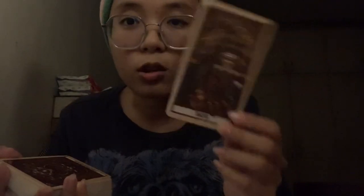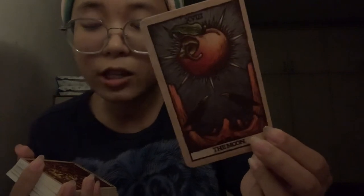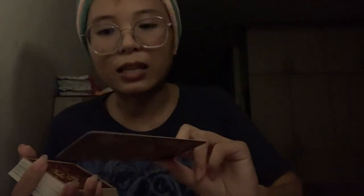Oh, wait. This is so interesting. This is the 13th card and it says fate. In the original tarot decks, usually the 13th card is the death card. So this is so cool. I love the different interpretations of this. We have the moon. The moon card is the apricot, the peach that she ate. That's so interesting that that is the image they decided to choose for this.